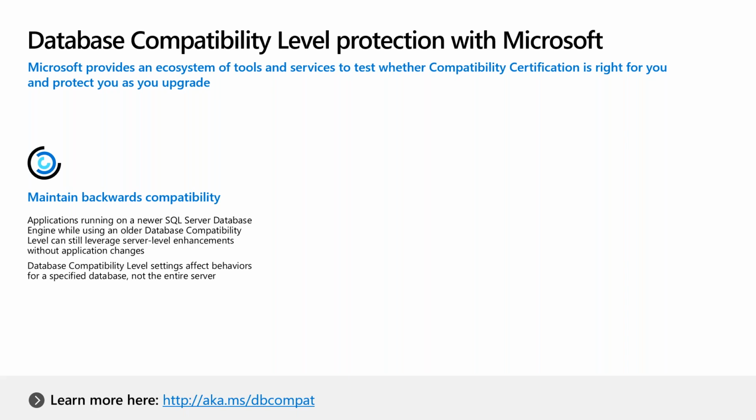So a couple of points I'd like to make here. One, the compatibility level protection allows you to maintain backwards compat. And this is, like I said, something we do every day in Azure. Applications running on a newer version of the database engine, but if they're mapped to an older DB compat, they will leverage those behaviors that are specified by the DB compat, but they can still use server level enhancements and scalability enhancements that we've done to the engine itself, even without the application changes.